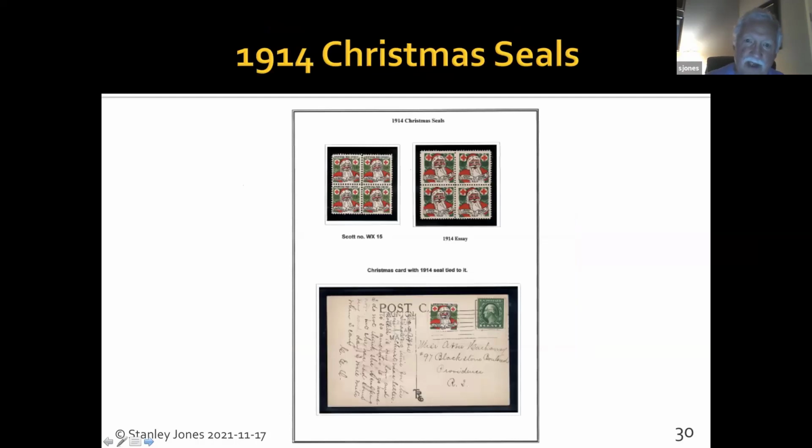1914 doesn't have much interesting seals connected to it, but there is something, an essay. When I bought that at auction, it was listed as a block of 4 of the 1914 seal that the person selling it didn't realize. And I didn't realize what I had bought until it arrived, and it wasn't the 1914 seal. It was an essay of the 1914, which is larger. They didn't adopt that design. So there are some interesting cards and covers, and I have a number of those as well.